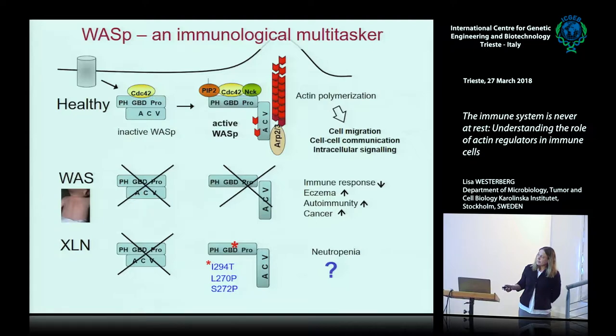Wiskott-Aldrich syndrome, as I mentioned, is caused by loss of function mutations in the protein, and they have all the features of a severe immunodeficiency. And this is also one of the diseases where we are currently testing a clinical gene therapy. And in 2001, it's not recent, right? Any longer, it's a long time ago.